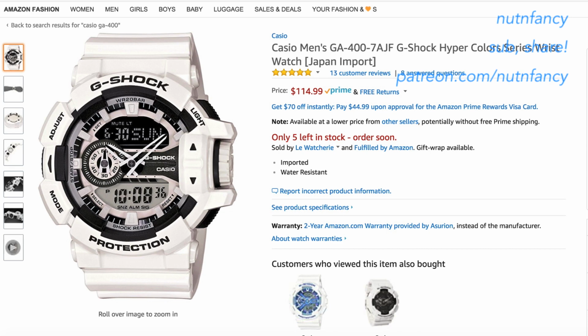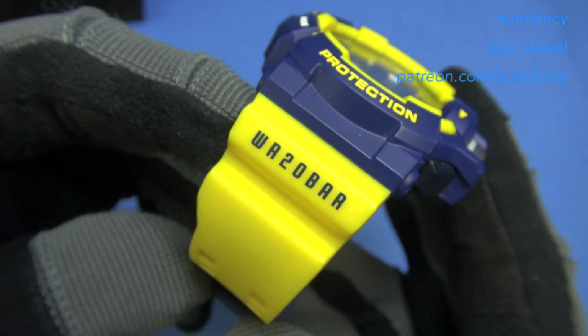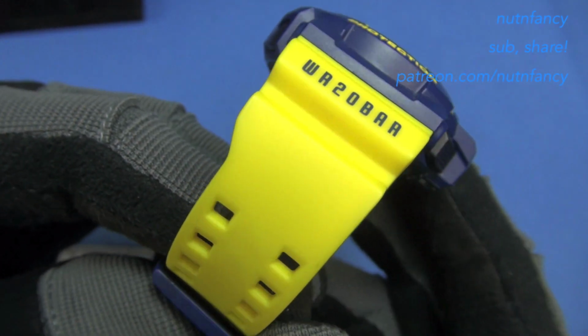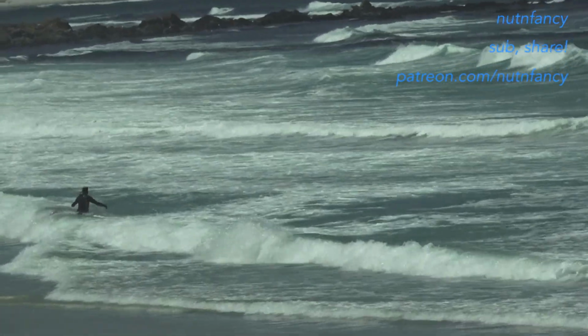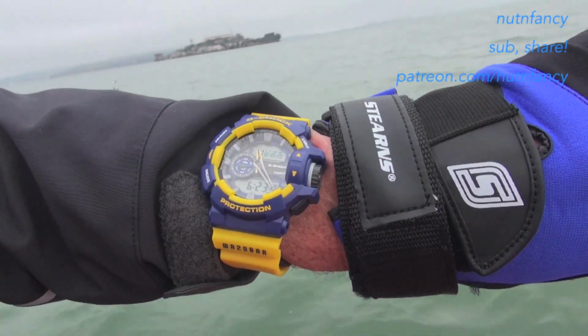Lug size is not really a factor because it's a proprietary strap, and when this one blows, you're probably going to have to go get another one specifically for this watch. Kind of a downside. Not a vinyl strap, but a polymer strap. Very comfortable, very water resistant, doesn't hold water. This is an activity adventure watch, and that's exactly how we use it.